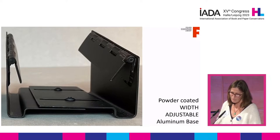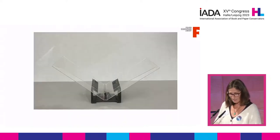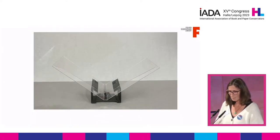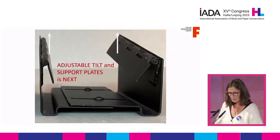And my goal is to actually create something that is fully reusable. I do it in phases. And, maybe, it will come at some point. This is what it looks like. And I have it here, actually, that cradle. What it looks like when the Vivac is in it. And next steps, adjustable tilt and support plates on the sides. Thank you.